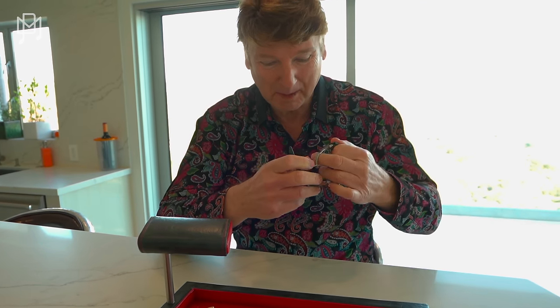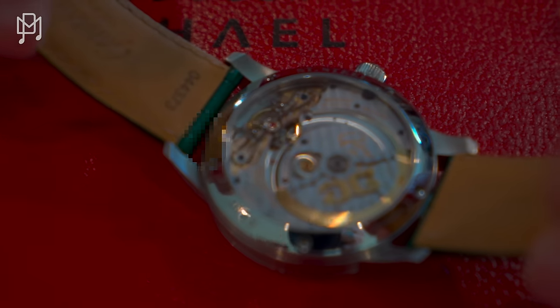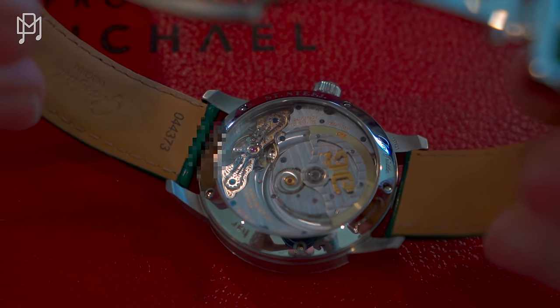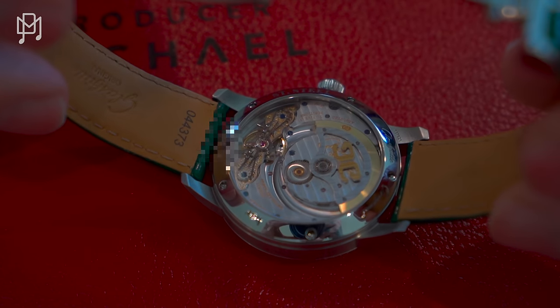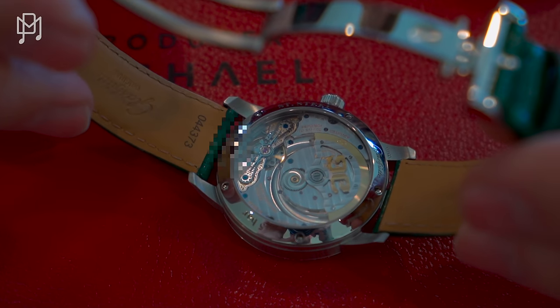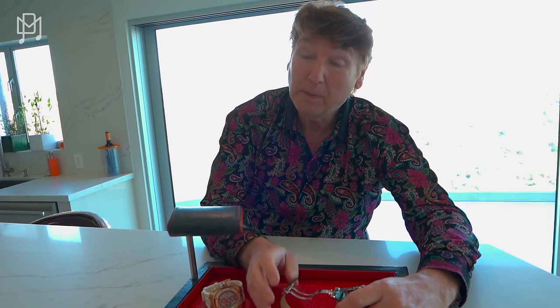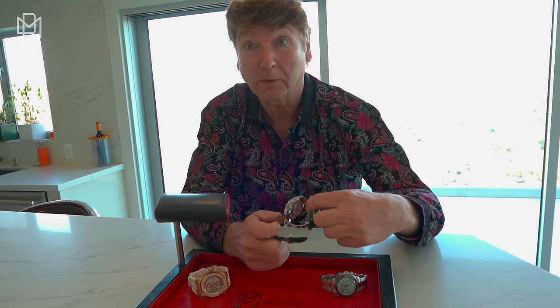Look away, there we are. And then the back of it, as I break it, the back of it is also beautiful. And again, Glashütte is not a very well-known brand. I think it's one level less than Lange & Söhne, which is another fantastic brand. I was debating whether that should be in this tray, but I wanted to keep it where it doesn't have to cost a fortune.